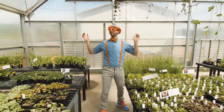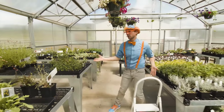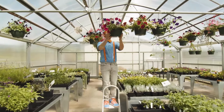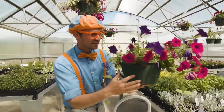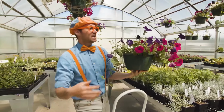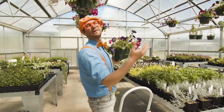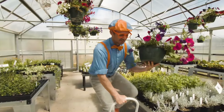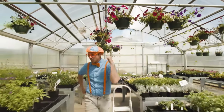Whoa, wow. Ooh, there's so many plants in here. I enjoy greenhouses. Whoa, look at this. Whoa. A big pot of flowers. Did you see how it was hanging? Yeah, this looks like a nice, pretty bouquet of flowers. A bouquet is a big group of flowers, but typically you cut them off and then you can make a very colorful bouquet. Wow, so pretty. But this is also pretty and it's in a hanging pot. Wow, all right. We have to make sure we put things back where we found them. Woohoo!